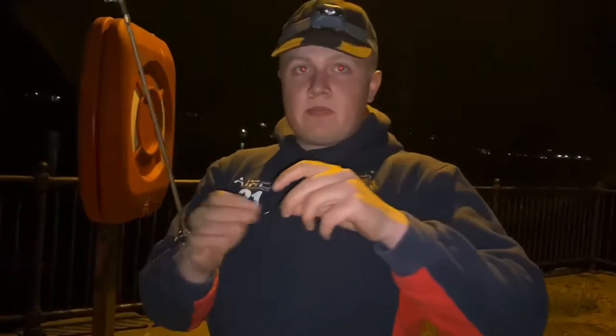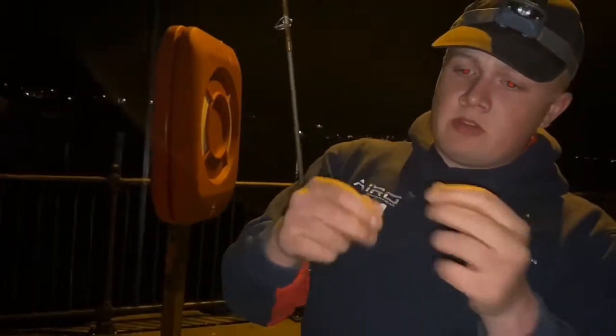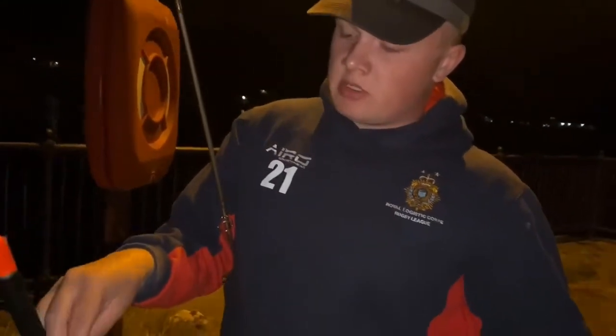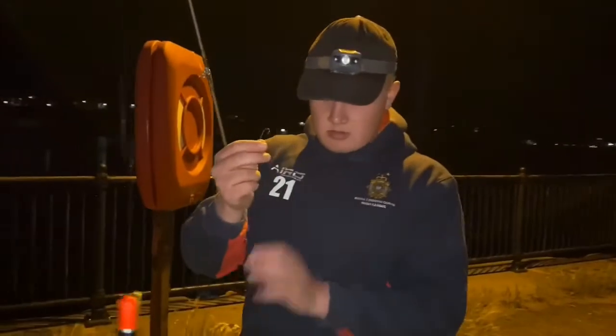If you're fishing your bait, probably step it up a little bit just in case we get a conger. But we're fishing rag. Yeah, rag with anything really, we're just sort of fishing for anything. And then for the hook size.